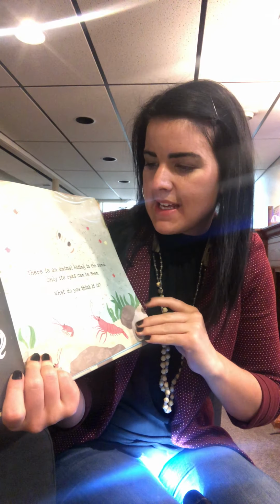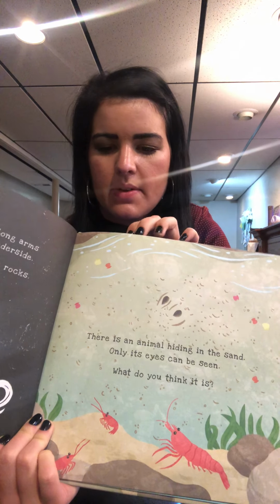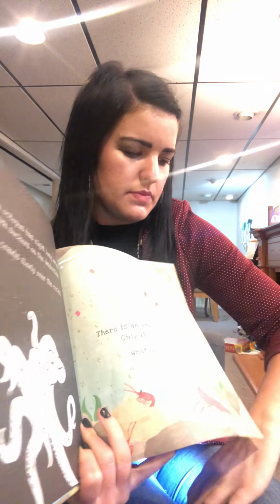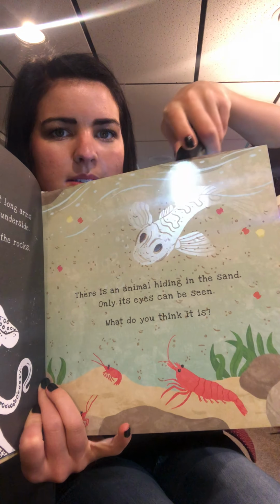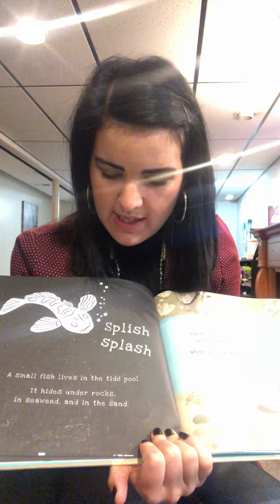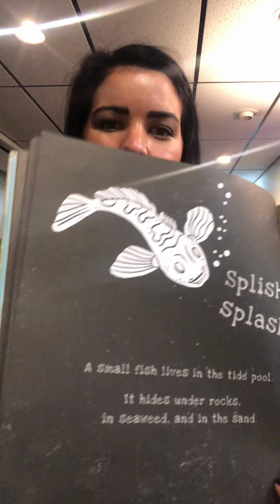There is an animal hiding in the sand. Only its eyes can be seen. What do you think that it is? What could that be, friends? Any guesses? Splish, splash! A small fish lives in the tide pool. It hides under rocks and seaweed and in the sand. Do you see that fish?